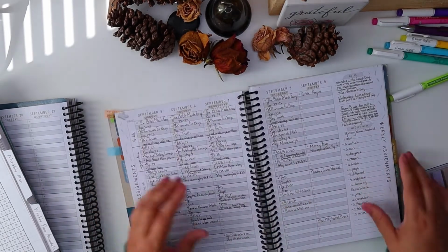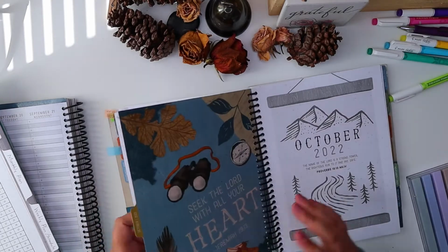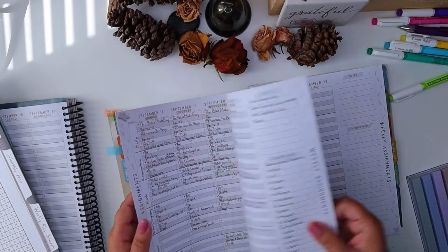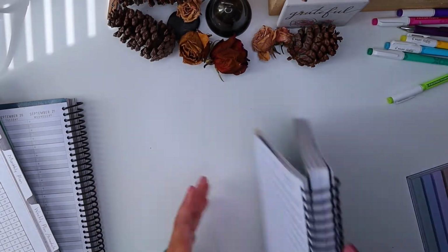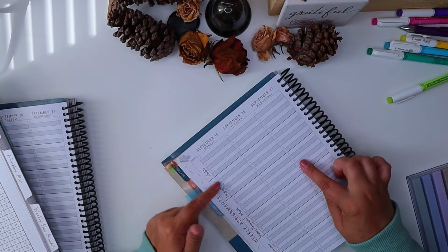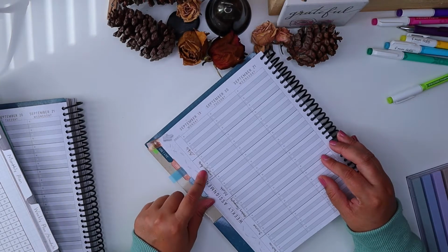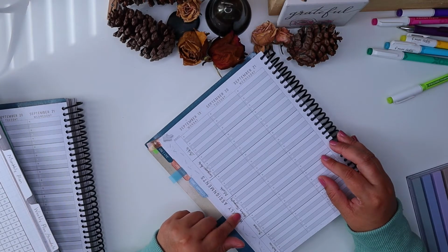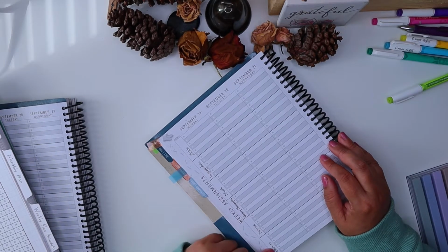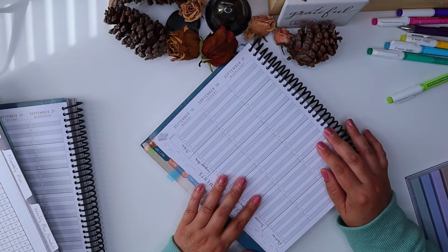Okay, so let's start with what we are going to be doing for September, this week that is coming for September. I am just going to fold the planner. If you notice in here, I already added the subjects. We have Bible, language arts, math, history, and geography. As well, I have science and the electives in this corner right here. I don't know if you guys can see that.